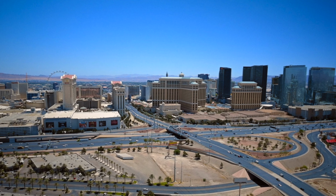Now, for whatever ride you choose to zipline, I would do it at night because it just looks better. I mean, with all the lights on the Strip and downtown and all around. During the daytime it is neat, but it's much prettier at night for sure.